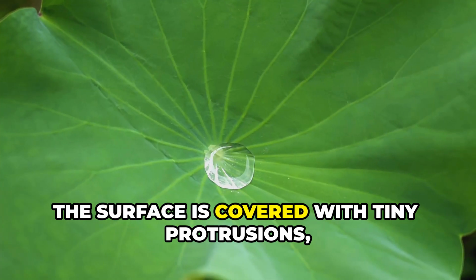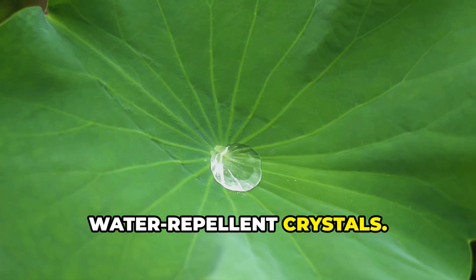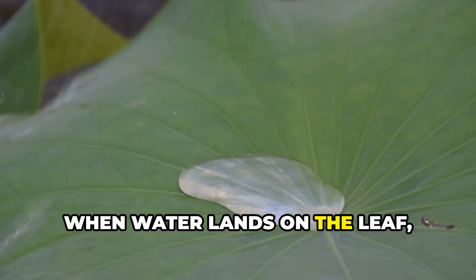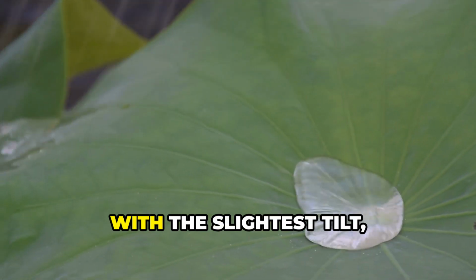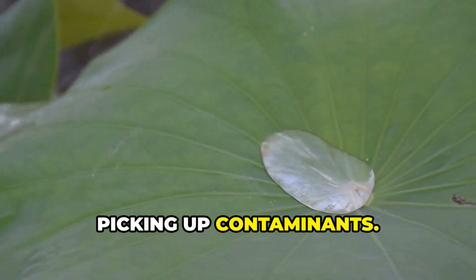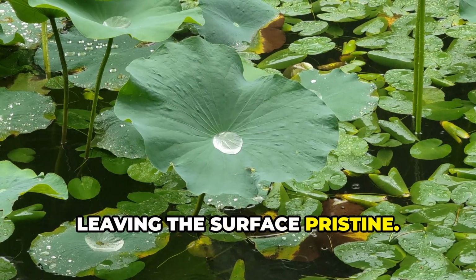The surface is covered with tiny protrusions, coated in waxy, water-repellent crystals. This creates a superhydrophobic surface. When water lands on the leaf, it sits on the tips of tiny bumps, trapping air underneath. With the slightest tilt, the droplet rolls off, picking up contaminants. Every drop of rain becomes a tiny cleaning crew, leaving the surface pristine.